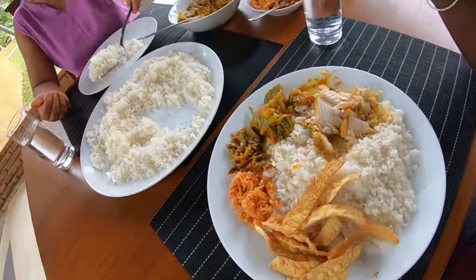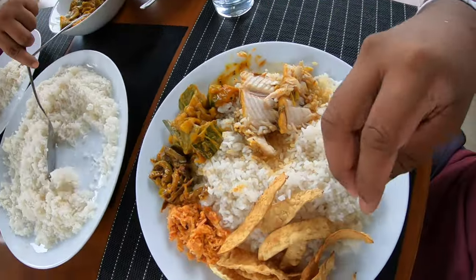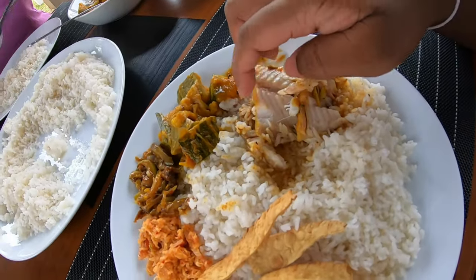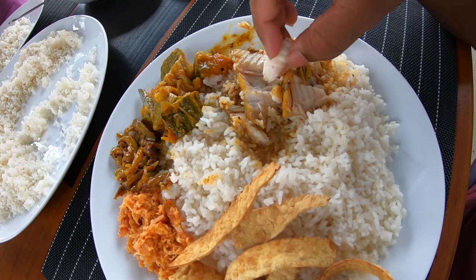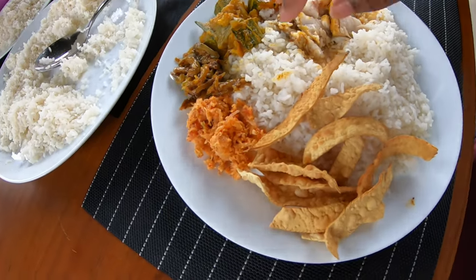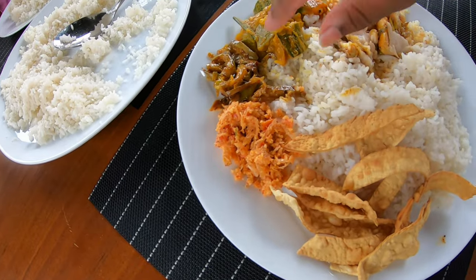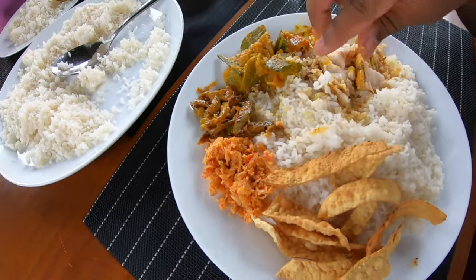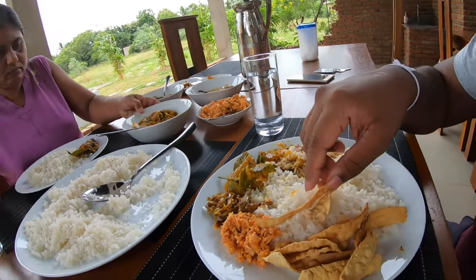So guys, here we have rice, white rice. Fish. These are not saltwater fish, not from the sea. They are from tanks. Vaumalu we call them. And coconut sambal, and pumpkin and some eggplants. And also, of course, papadam.